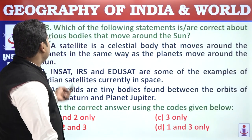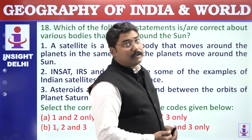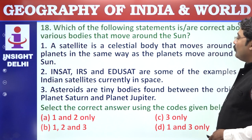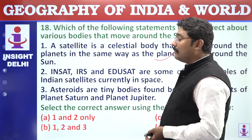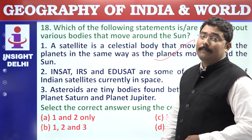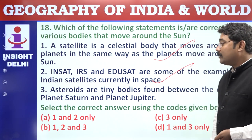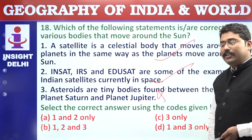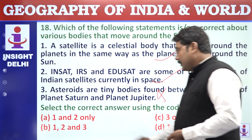Moving on to the next question. Which of the following statements is or are correct about the various bodies that move around the sun? A satellite is a celestial body that moves around the planets in the same way as the planets move around the sun. Yes, satellites revolve around the planets in their orbits. INSAT, IRS and EDUSAT are some examples of Indian satellites currently placed in space. Yes, this is also right. Asteroids are tiny bodies found between the orbits of Saturn and Jupiter. No, it's wrong, because they are found between Mars and Jupiter. So only 1 and 2 are correct.